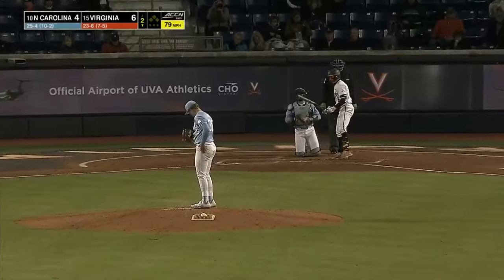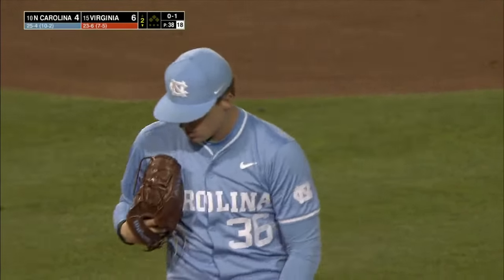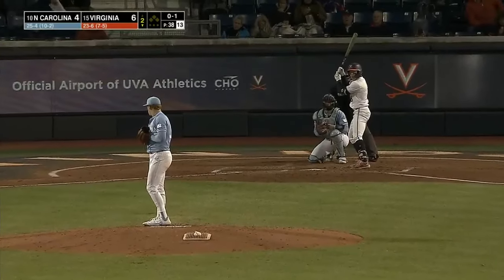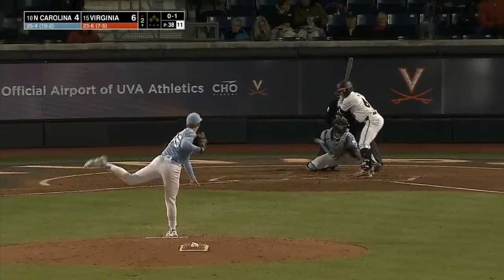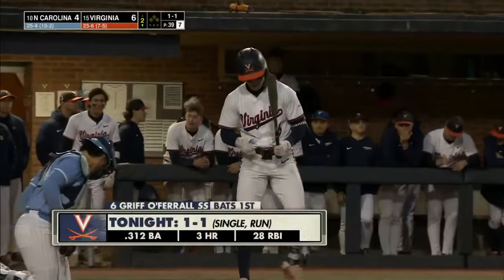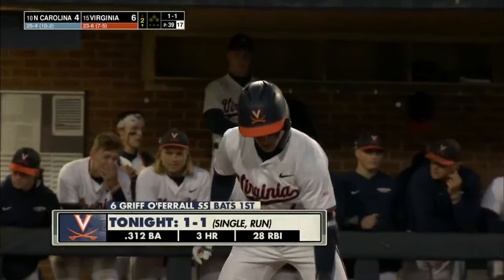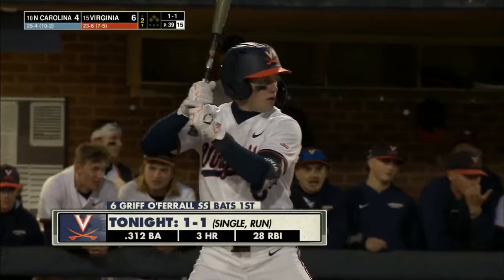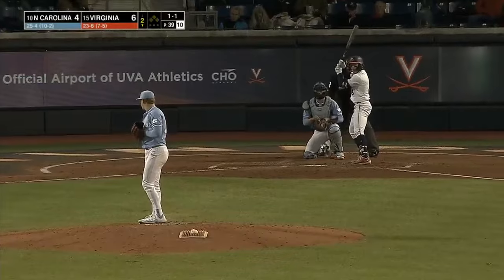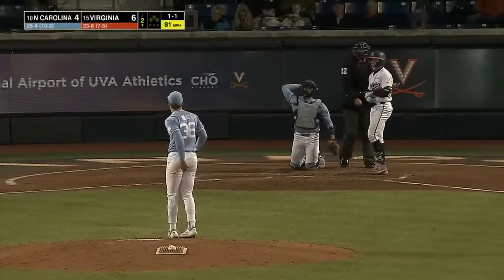Yeah, the story of this game so far has been free passes, walks, hit by pitches, and eight of the runs that have scored tonight have scored via the free pass. So looking for a quick inning here, come in, attack the strike zone. Like you said, he's already at 39 pitches now and can't afford another big inning. Man that got it all started, the leadoff man, Griff O'Farrell, singled and scored on the grand slam from Henry Ford in the first. The 1-1 is a strike.